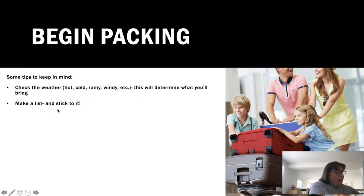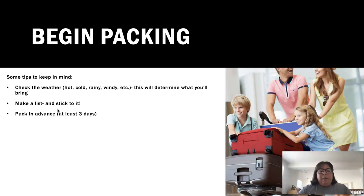I am a list maker. My husband and I are planning a cruise, not until 2022, but here's my list. And I'll add things as I think of them, but this is the list that I'm going to need in order to pack, so that I'm making sure that I'm not forgetting anything. I usually recommend packing at least a week in advance, but some people say at least 3 days, and don't overpack. It is very tempting to take everything so you don't have to worry about it.